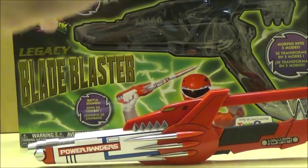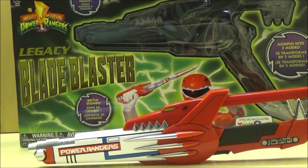So I highly recommend picking this up, and due to the fact it has been reduced, it's going to be going out of stock soon from what I can tell. So if you are looking forward to this, then it's the best time to pick it up now before they're all out of stores. It is available on the website, I think, as of this recording. I'm not sure, I haven't checked recently, but hopefully you'll be able to get the Blade Blaster, and it's definitely worth around the $30-$50 range rather than the $80 range it was going for normally.